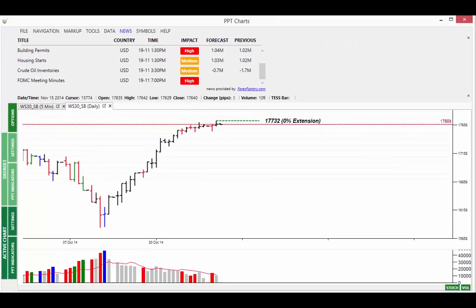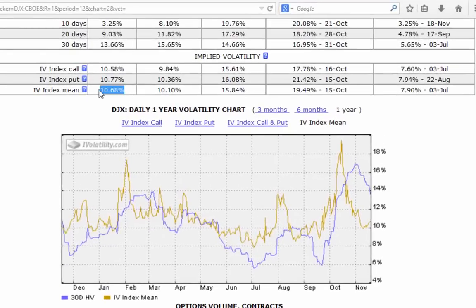Just a quick look at the implied volatility before we conclude. In the implied volatility, 10.68, up slightly from yesterday. But what's nice to see here is the historical volatility is now starting to move to meet the implied volatility line. And this is something that we want to see cross before we get another correction in this market.